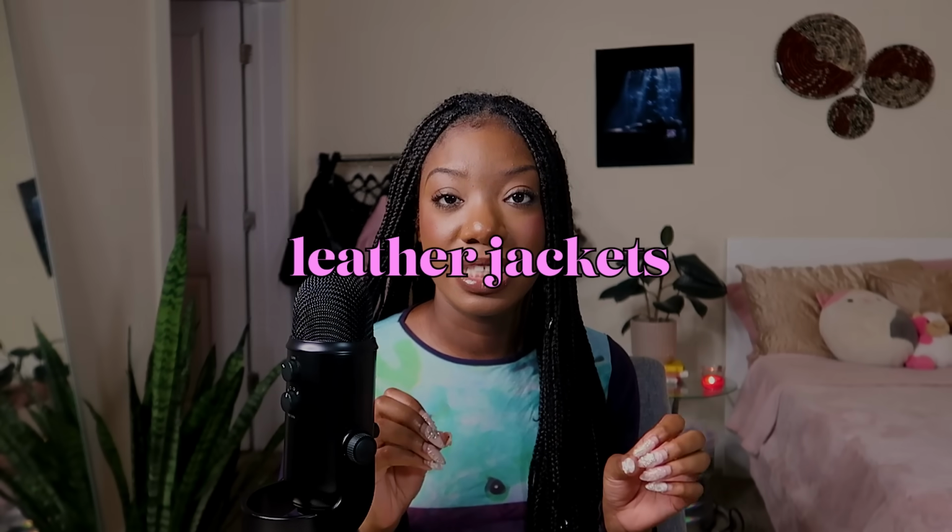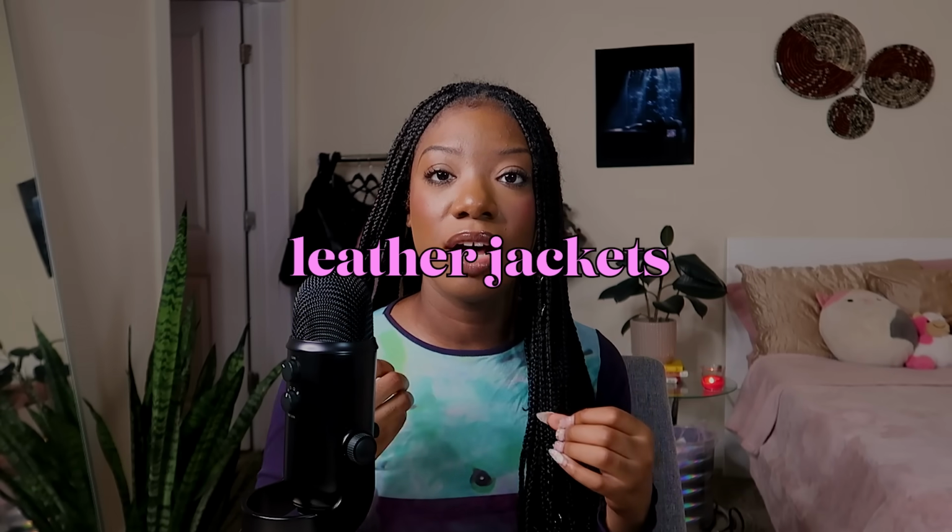So leather jackets. In person, I see a lot of these leather jackets that are kind of a more boxy silhouette with the flaps, or like the collar that flaps out. Girls will also wear those in a crop silhouette usually. So I see those a lot in person.